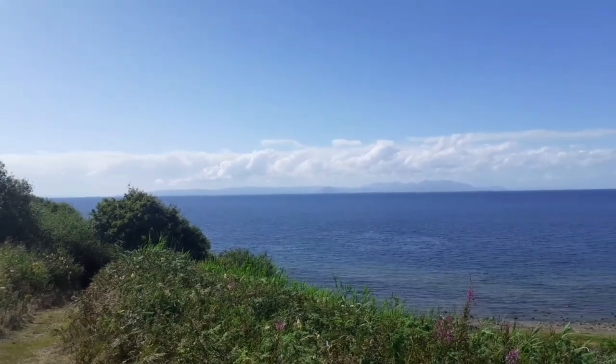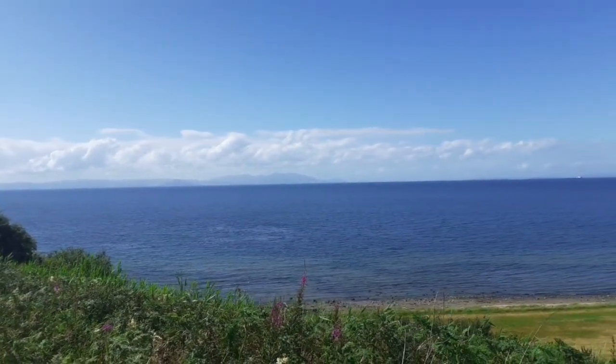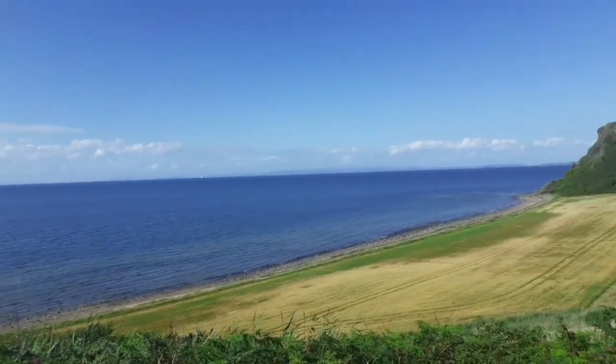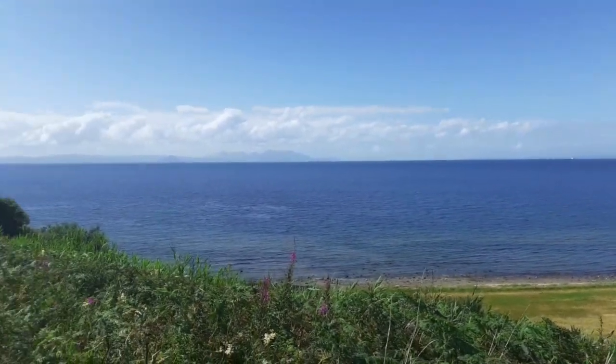You can see Arran away out there in the distance. But really, it's an absolute beautiful day today. Pouring with rain this morning, but the sun's splitting the skies today. Fantastic. So let's go on with it. Let's keep walking.